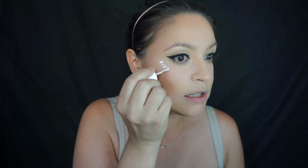I think that this is a good beginner product. If you aren't comfortable with highlighting your face, then I highly recommend a product like this. It's really subtle and it's really easy to work with. It looks like a little nail polish applicator, and what I'm gonna do is I'm just gonna do 4 strokes under my eye, and then I'm just gonna take my finger and dab it in. Push it into the skin with your finger.